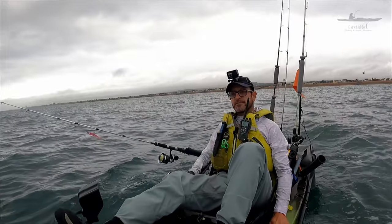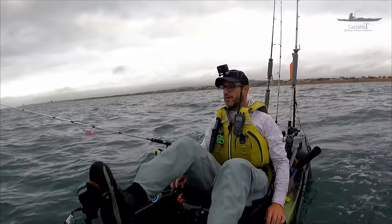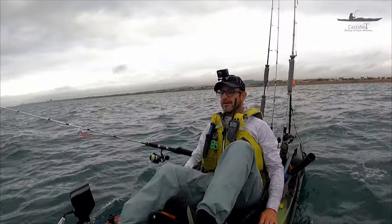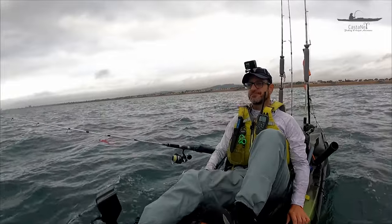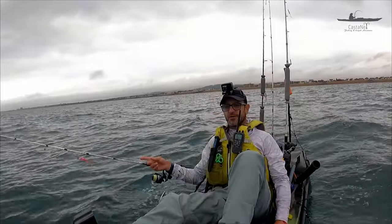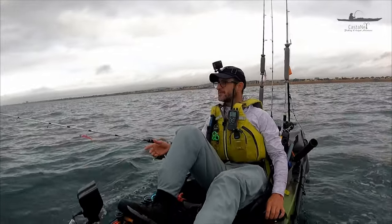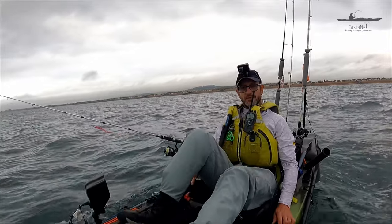So heading to the wreck, it will take me a while, 3.1 kilometers, and the wind is against me. So yeah, I'll toss a lure, I'll troll it, maybe I will pick something. Once I get to the wreck, I'll start to fish.